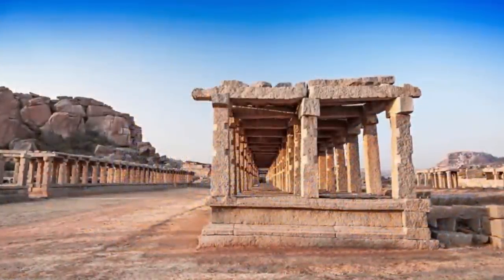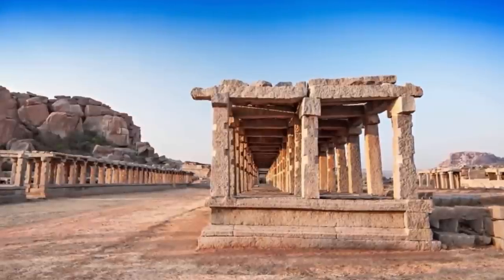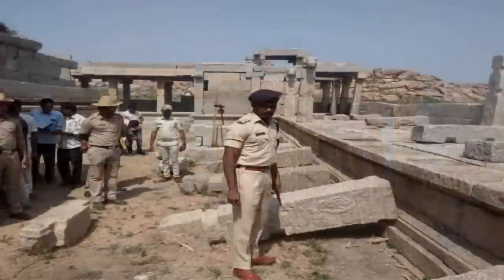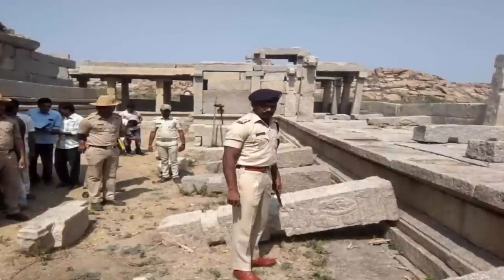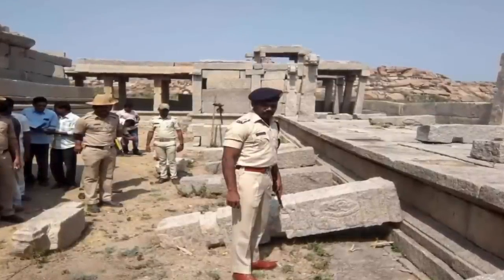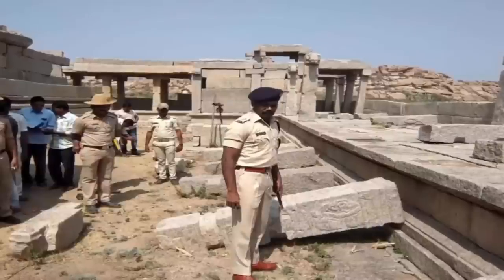The questions would be, just how old is this civilization? Who built the ancient site of Hampi? How did they build it? Were ancient high technologies utilized in its creation? If not, then how was it constructed? It is a place which we find highly compelling.